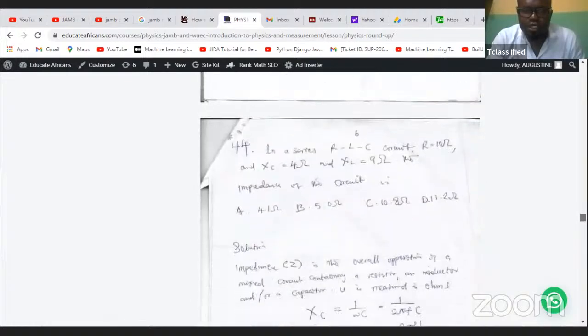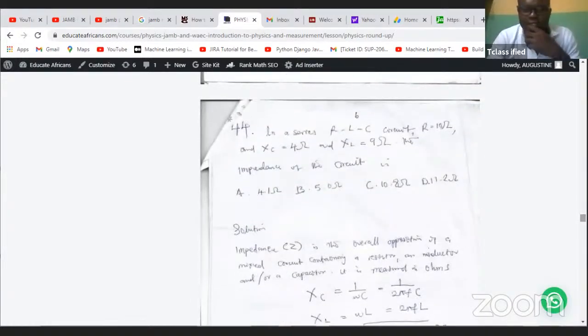Okay, so let's look at this impedance calculation, very important. In a series RLC circuit, where R is 10 ohms, XC is 4 ohms, and XL is 9 ohms, the impedance of the circuit is: A, 4.1 ohm; B, 5.0 ohm; C, 10.8 ohm; D, 11.2 ohm. So in this calculation of impedance, you're already given the resistance, the inductance, and the capacitance. So it's easy for you to just run them through.